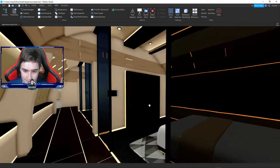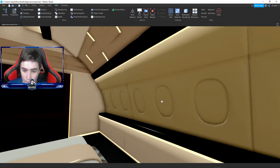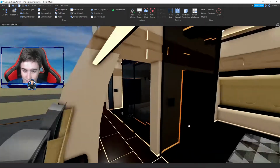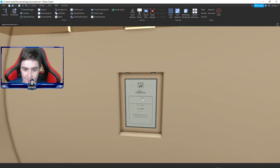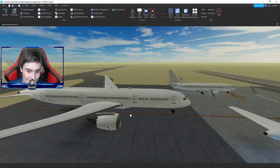And then the bedrooms are also really cool, because there's a thing right there where you can open these or close them for privacy. So it is just really cool. And there's another bedroom back here, which you can do the same thing with. And then all the way back here, there's just a little poster that says designed and made by Lolli Roblox. So this one, honestly, I think would take the cake.